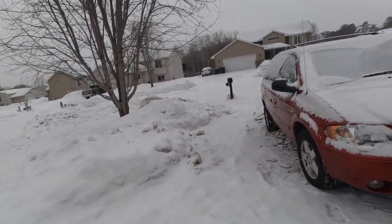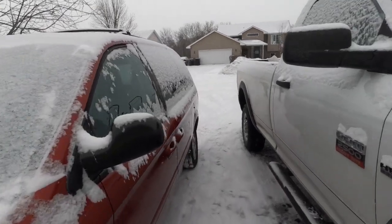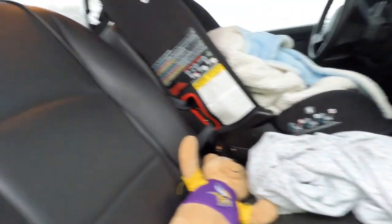Starting to come down already. It's Tuesday evening here. Tuesday around 5. Make sure we got our tow strap in here. Got our tow strap in here. Getting a phone call.